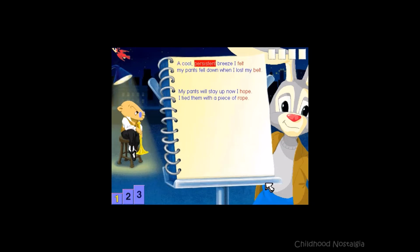A cool, persistent breeze, I felt. My pants fell down when I lost my belt. My pants will stay up now, I hope. I tied them with a piece of rope.